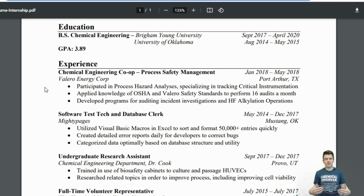And that's an important thing about a resume. When you're writing it, you need to have a balance of being too specific and technical, so that people, especially HR people, might not know what it means, and being too general, so that the recruiters or the interviewers don't actually know what you did.